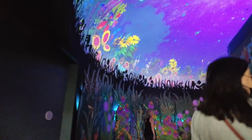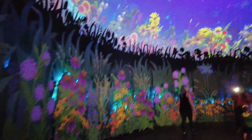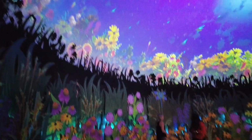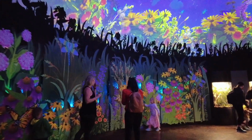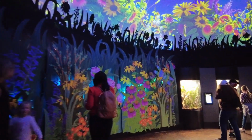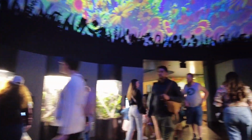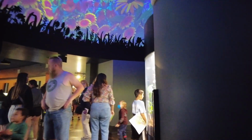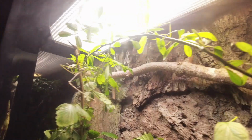They really thought about the concept, the art, what a child would really find cool and magical when they see animals and critters. For any of you that don't like critters, bugs, insects, I suggest you don't come into this section, because that's all you're gonna see here. You're gonna see bugs, insects, bees, spiders, and as you continue through the building, you're also going to see reptiles and snakes.